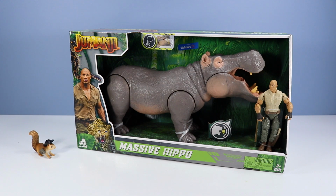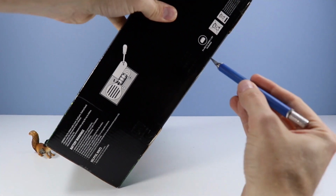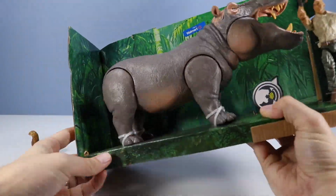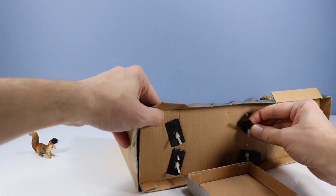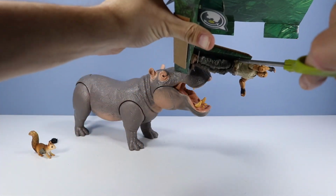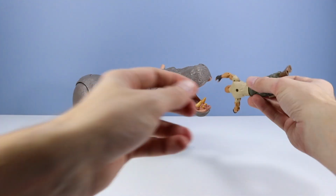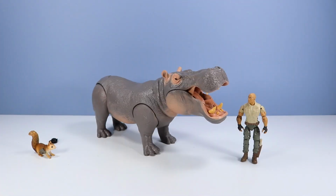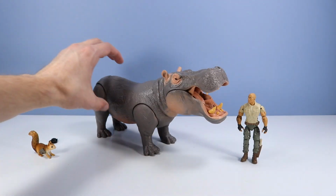Well, let's see if we could get this massive hippo out of the box. It looks like it's zip-tied quite well down. We'll need to use a rock-like strength. And opening up. And out of the box is the Massive Hippo.